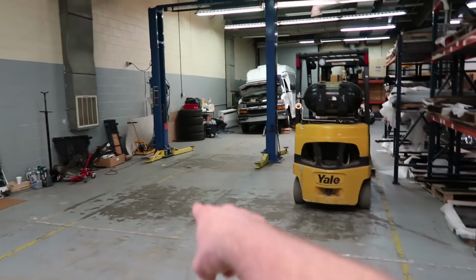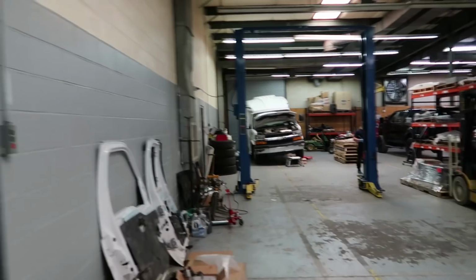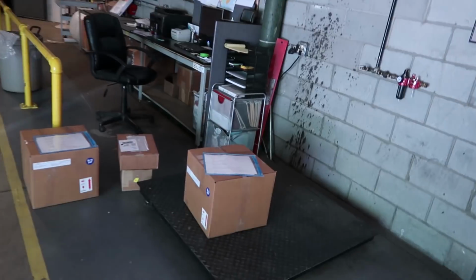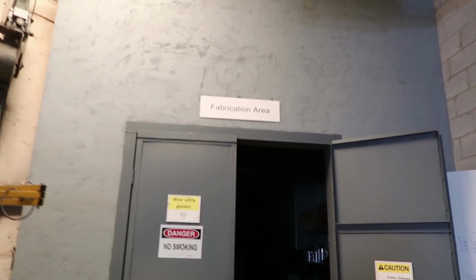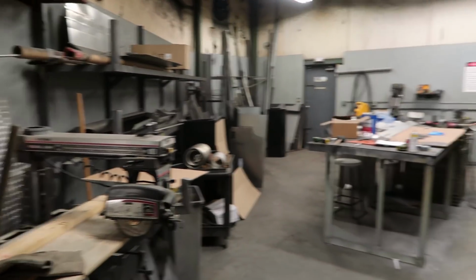Next we got another lift here. Servicing a shuttle bus. I'm not sure for, I think it might be for Mission or somebody else. Then you have your shipping area here. You can see the package getting ready to ship. Dock right here. And you also have your fabrication area, which is located right here. Boom. So this is where all the welding happens. That's Altech Eco. I didn't go into as much detail, but I think you guys get the general idea.